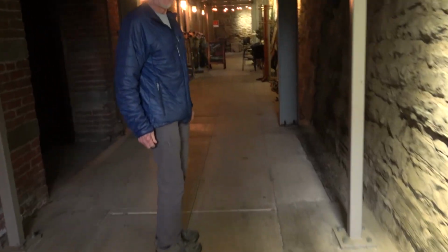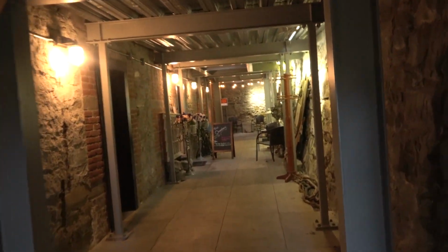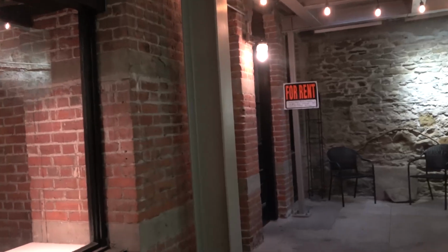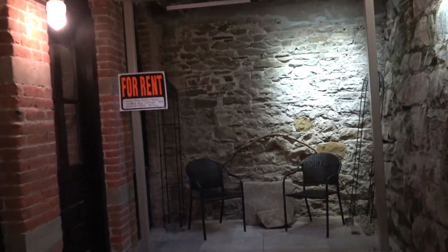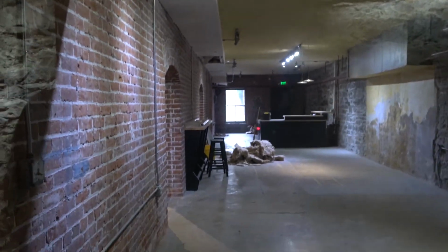It smells interesting down here. Well, first it smelled like cigarette smoke to me, and then it smelled like incense. Okay. Oh, looks like they're just developing storefronts down here, and most of the spaces aren't open yet. Nice.